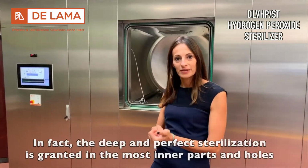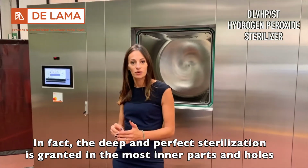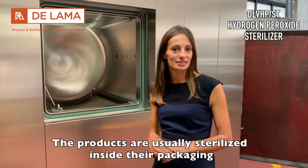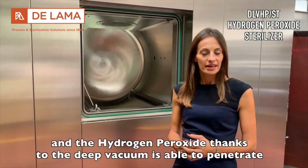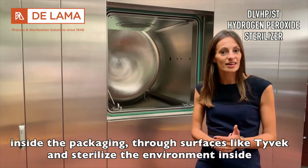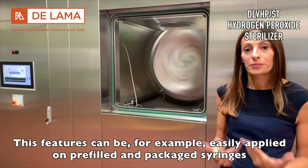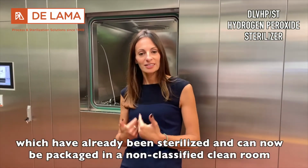In fact, the deep and the perfect sterilization is granted in the most inner parts and pores of a product with a complex design and complex geometry. The products are usually sterilized inside their packaging, and the hydrogen peroxide, thanks to the deep vacuum, is able to penetrate inside the packaging into the surface like Tyvek and sterilize the environment inside and the external surface of the product.